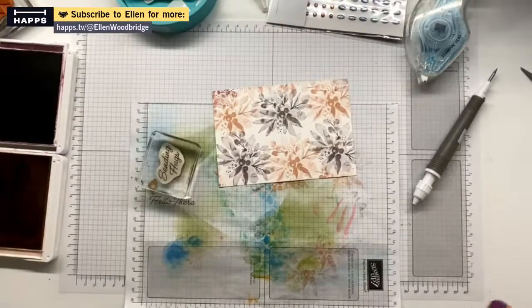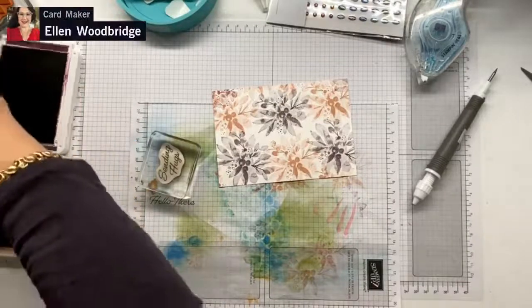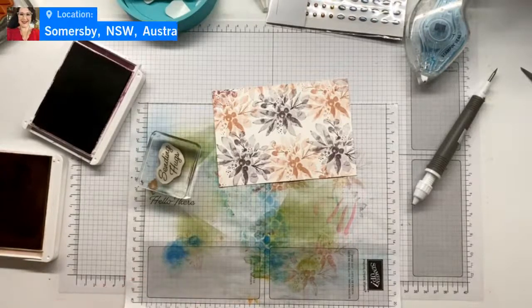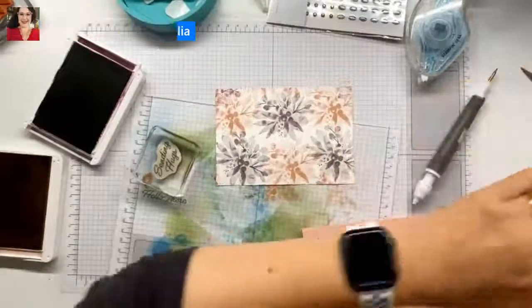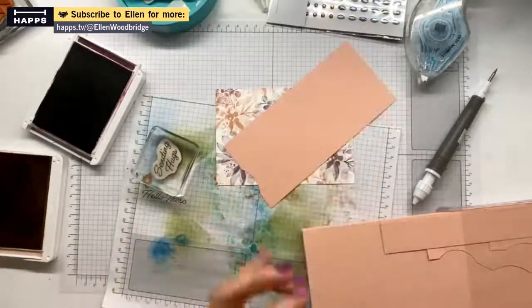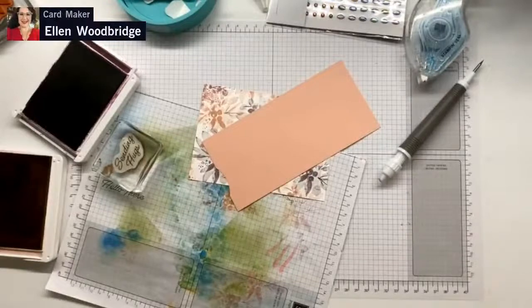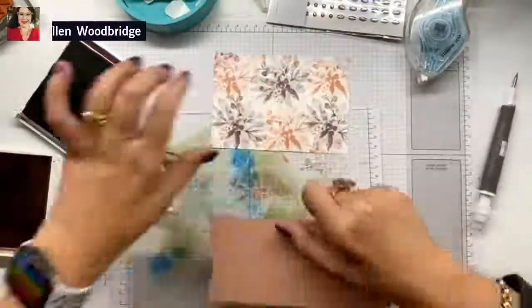So I'm thinking if I stamp on Blushing Bride in the Blackberry Bliss, that would look most pretty. Yeah. Oh my dear word. Done. Nice scrap. Add it to my pile of crap beside me. It's not crap, it's just where I'm piling everything at this stage.